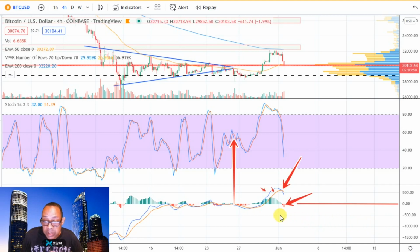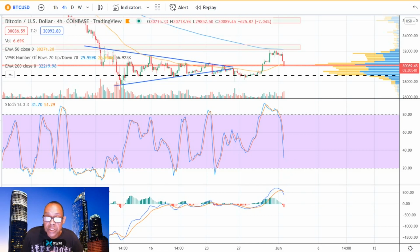So when we go below the zero line on the histogram, we get these red bars. When we're above it, we get these green ones. If it's dark green, it's moving up. If it's light green, it's moving down. And if it's dark red, it's moving down fast. If it's light red, it's trying to make its way back to the zero line. That is how that works. So bearish temporarily, here's what this prognosis is looking like.